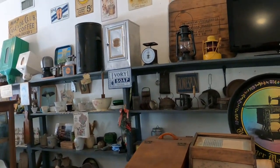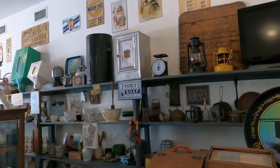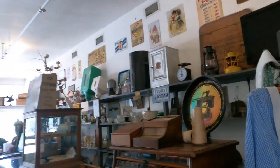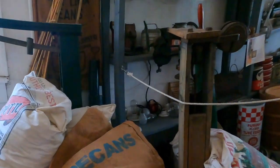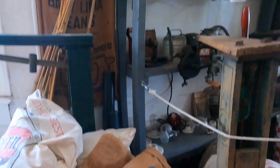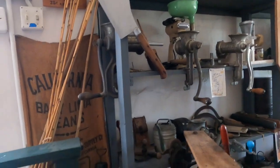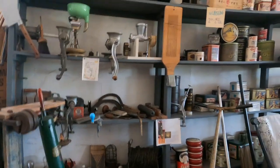What do you think that silver helmet is up there? What do you think that is? And that's original too. What did you wear in the old days, women and men? Excellent. Very good. A hat stretcher, so it fits your head. That's how you would do it. Yeah, that's a hat stretcher.